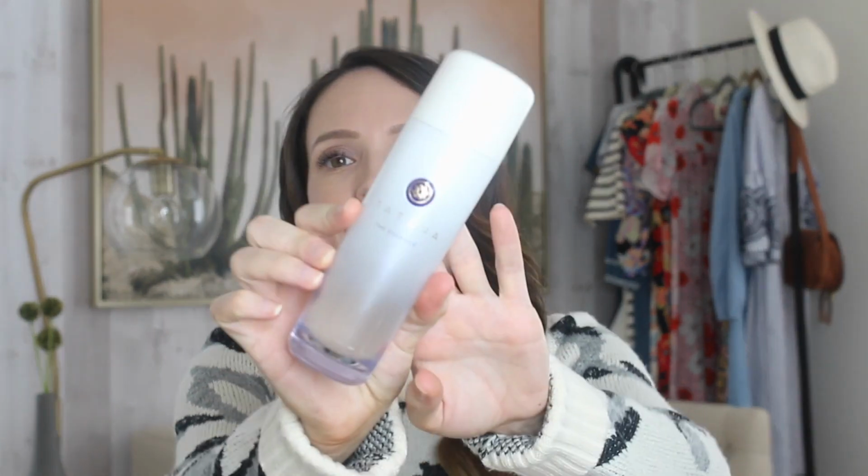So the Tatcha essence, any essences really would work. I like any little added bit of hydration. If I really don't have the room, that would be a product that I would leave out, because I can get by with serums and masks and a hydrating mist rather than an essence.